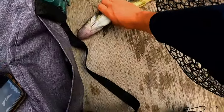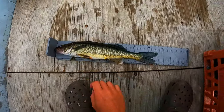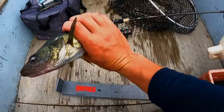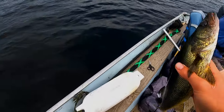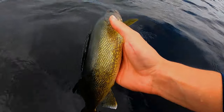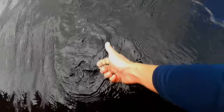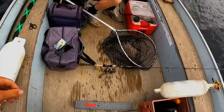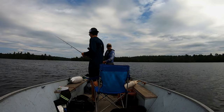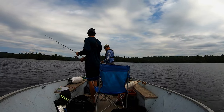And here's, looks like a nice keeper. 15 incher. What do you think? Maybe a little bit bigger? Sure. We're being really picky. Yeah. All right, we'll let this guy go too. There he goes. Nice. I thought we had fish number four. That would have been six. That's what I said.